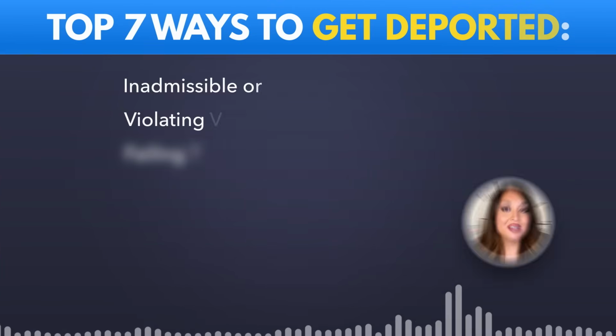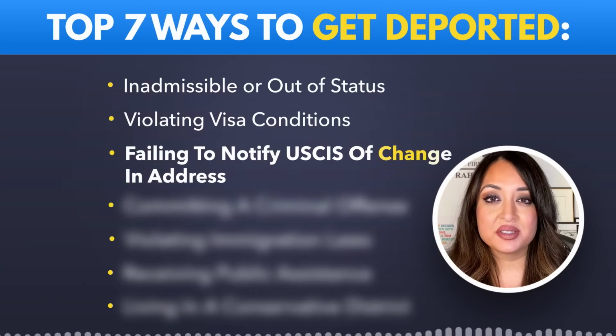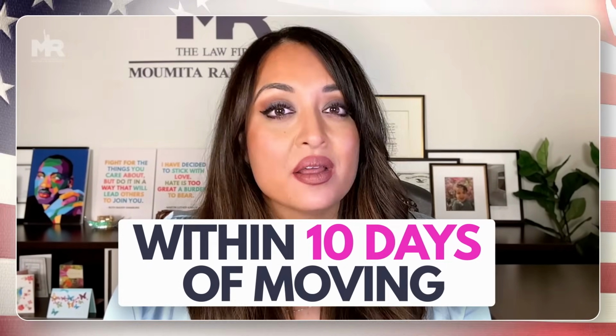The third way you could end up getting yourself in deportation is by failing to notify USCIS of a change in your address. Although this doesn't happen very frequently, it is still a requirement that you must update USCIS of any changes of your address within 10 days of moving. Otherwise, failure to do so can be considered a deportable offense. And this is very surprising. Believe it or not, a simple failure to update your address within 10 days of moving can cause you to be placed on ICE's list.